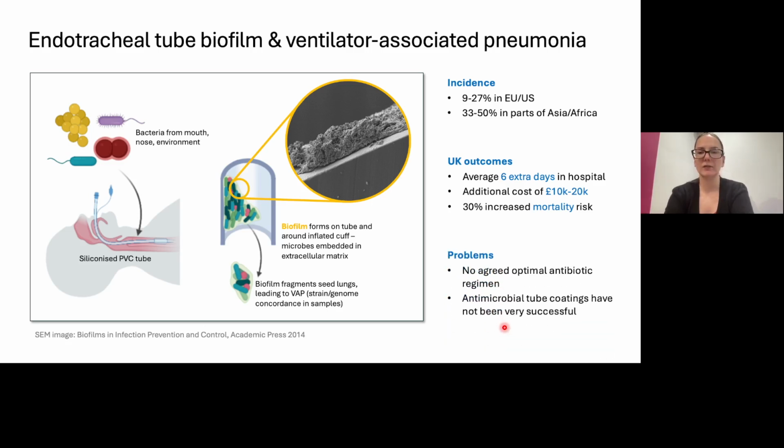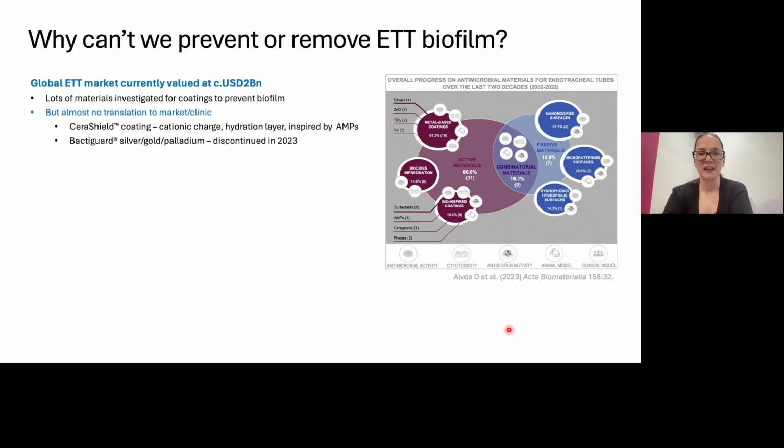The problem here is that there's no agreed optimal antibiotic regimen. So prescribing antibiotics for VAP will often be empiric. It won't be based on antimicrobial screening, diagnostics. And the really interesting thing, given that we've just had a talk about wound dressings, is that the development of coatings and materials to make these tubes out of to reduce the chance of biofilm colonization has really not been very successful. And actually that's an understatement. There's virtually no antimicrobial tube coatings out there.